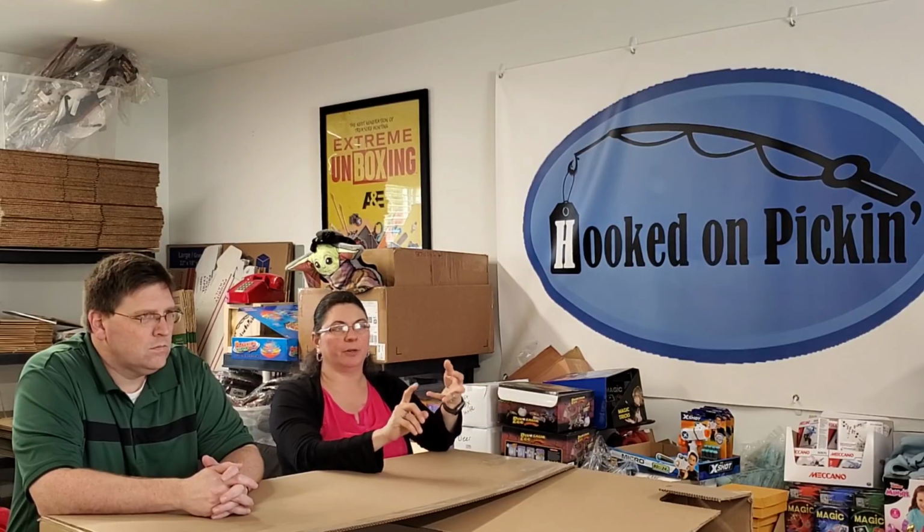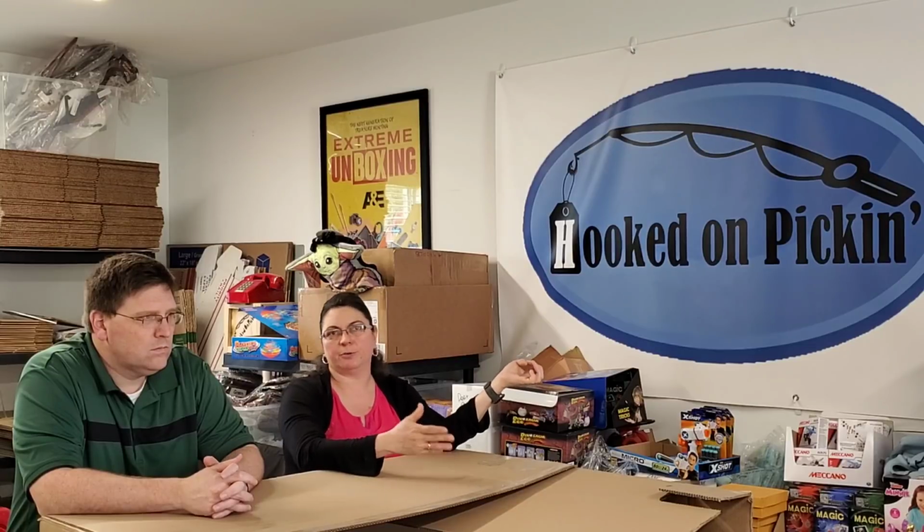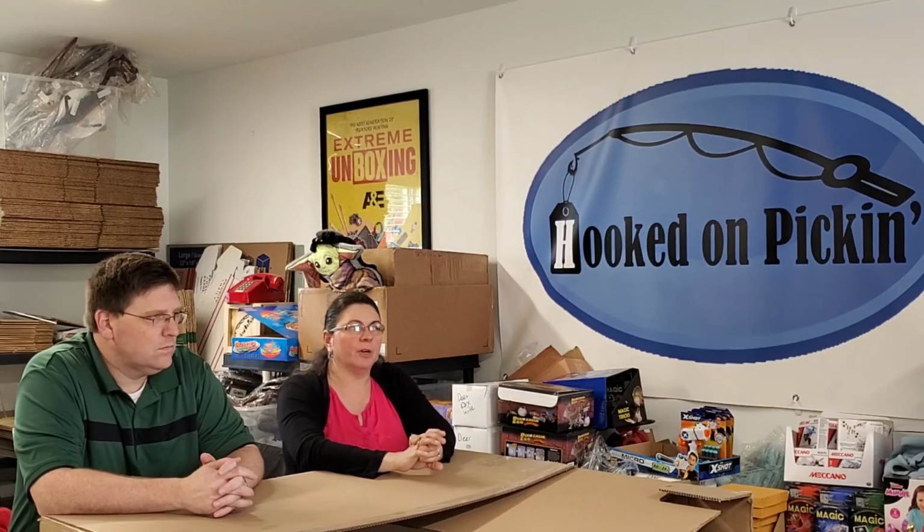So essentially, we would stop using this building for Hooked on Pickin, and this would turn into just a garage for us. Just throw another bay door in or whatever, or a storage shed or whatever. And then whatever space we had that was new would become the place that we get all the pallets delivered, and I would just commute to that location, whether it be here or 5 miles down the road or whatever.